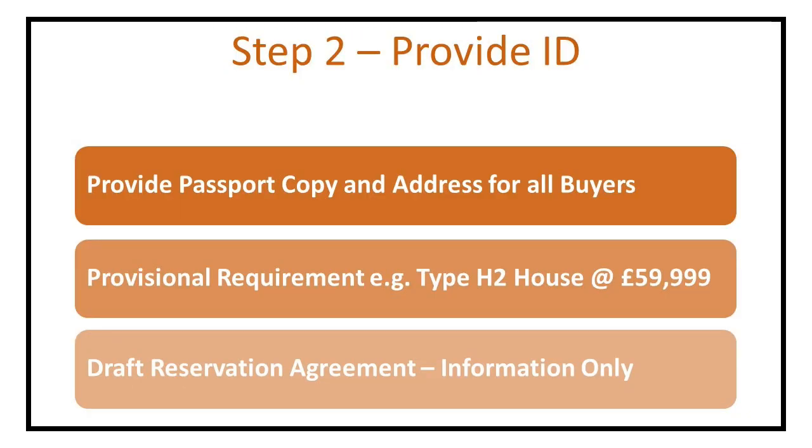Once you decide to progress with your inquiry, we will need to follow the UK AML regulations to identify you. You can provide your passport copy and address ID, and these will be kept confidential and secure. Without this basic ID information, we cannot legally progress any further. If there are joint buyers, for example husband and wife, then we need passport copies of both.